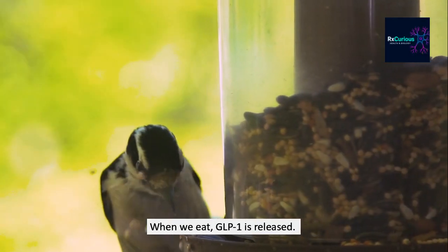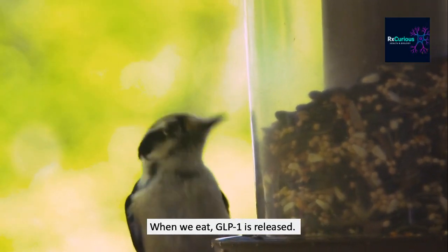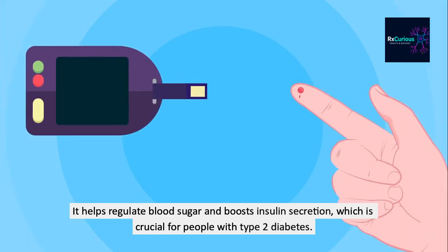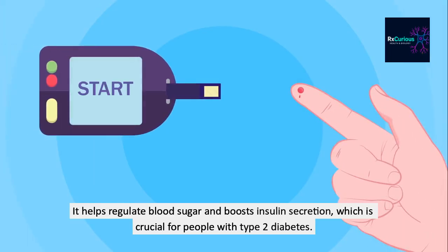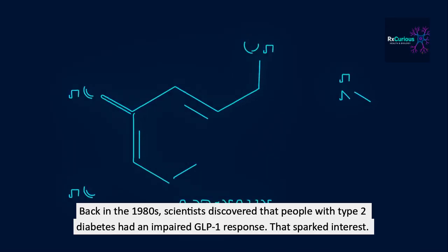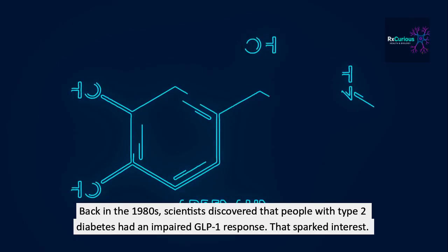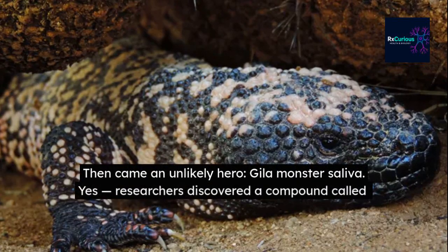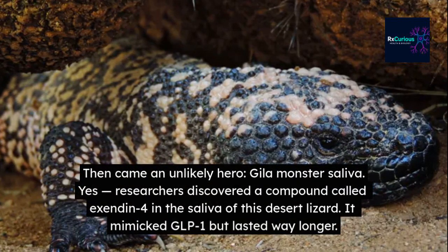When we eat, GLP-1 is released. It helps regulate blood sugar and boosts insulin secretion, which is crucial for people with type 2 diabetes. Back in the 1980s, scientists discovered that people with type 2 diabetes had an impaired GLP-1 response. That sparked interest. Then came an unlikely hero: Gila monster saliva.